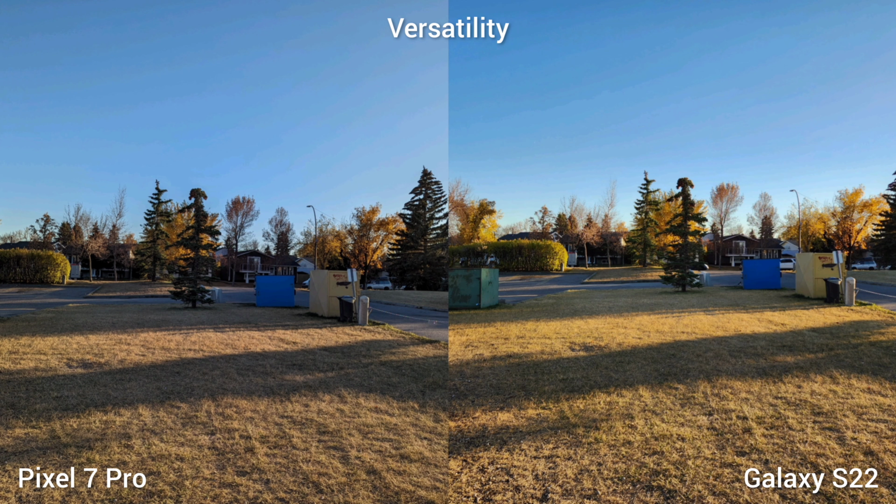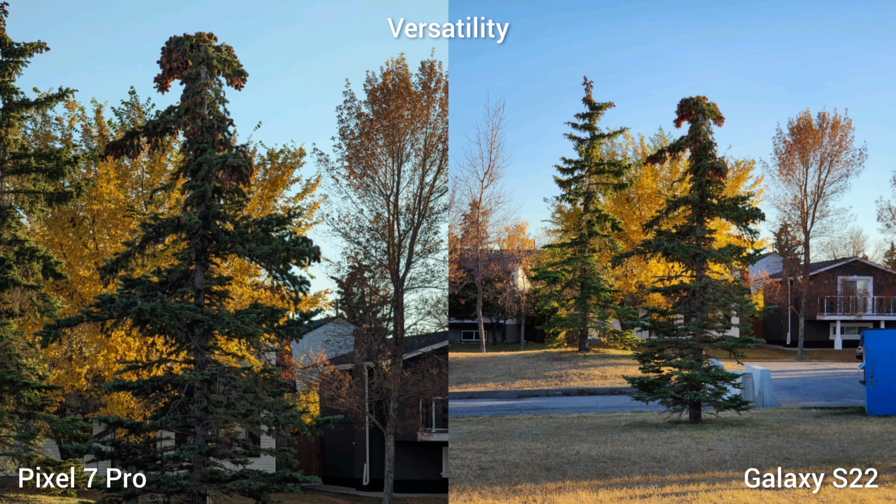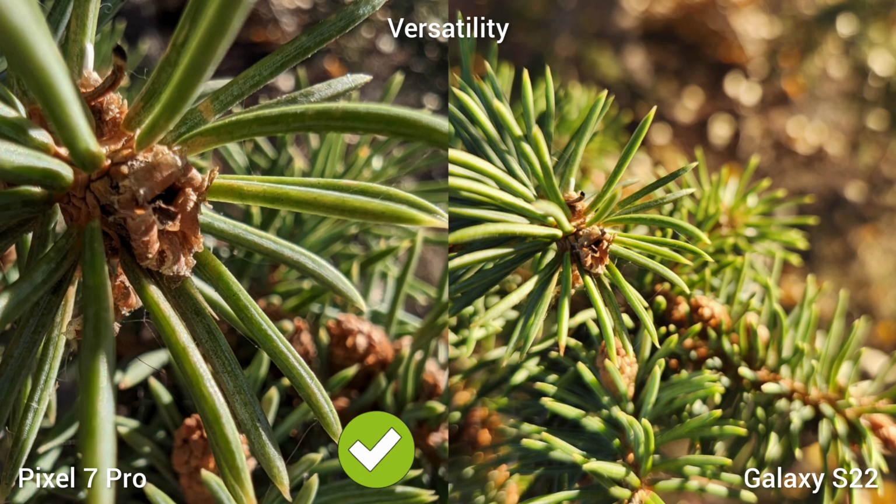And lastly, versatility. Both have wide, ultra-wide. Pixel 7 Pro has 5x telephoto and has macro mode, so Pixel 7 Pro wins this category.